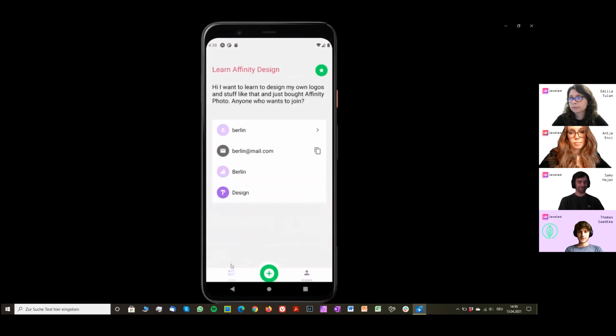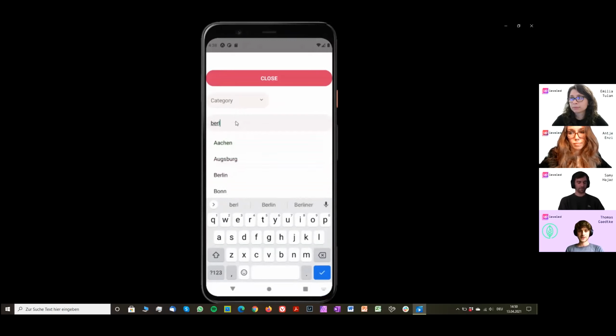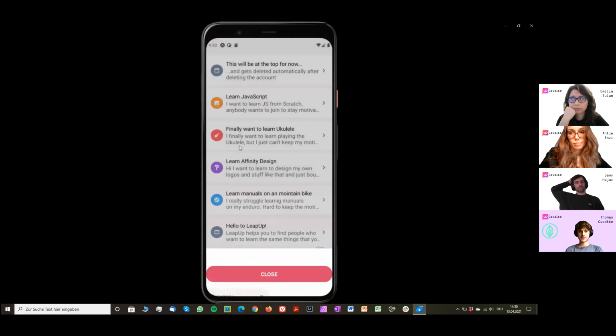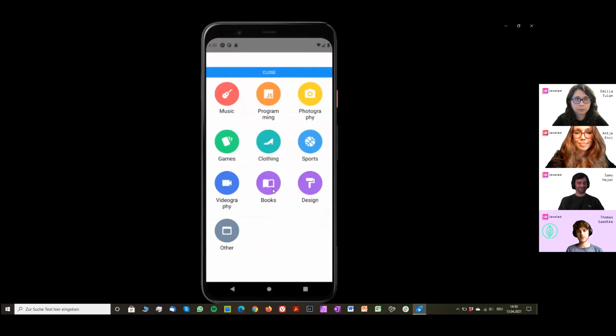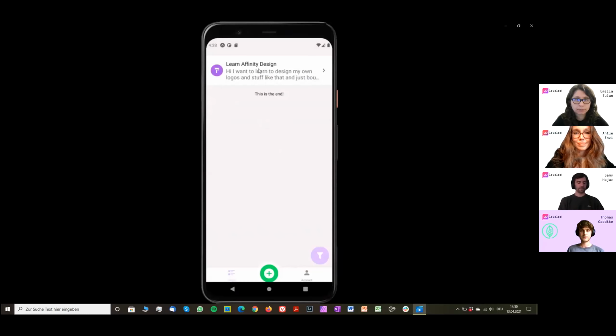And yeah, let's go to the filter. For example, you want only the leaps in Berlin. You can see that there are at the moment 2 leaps in Berlin. So let's add another filter for the categories. And now you will only see this one.